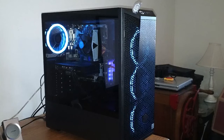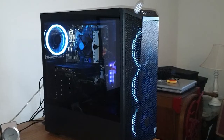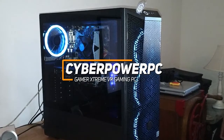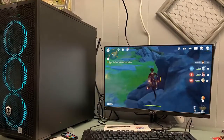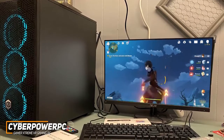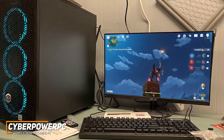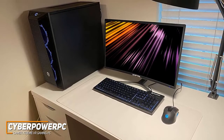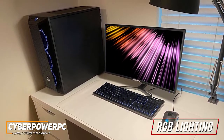Next up, we have a great all-around option that provides enough power to handle most modern titles and offers impressive VR compatibility. The CYBERPOWERPC Gamer Extreme VR is a great all-around option to consider. The CYBERPOWERPC Gamer Extreme VR gaming PC comes with an excellent blend of performance, aesthetics, and affordability. It's an ideal choice for more demanding games, viewing content, and general web browsing. It has a sleek black design with a transparent glass side panel to see the internal fans with vibrant RGB lighting, and it features some rings of lighting on the front panel.